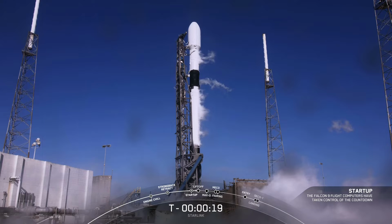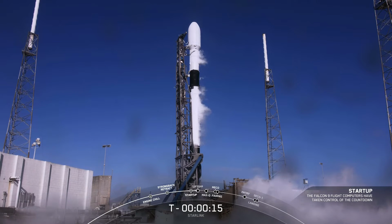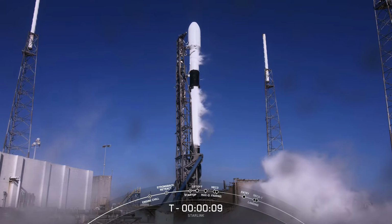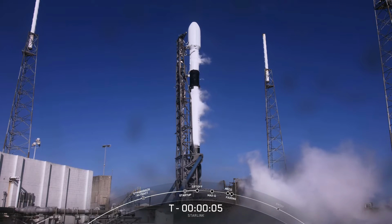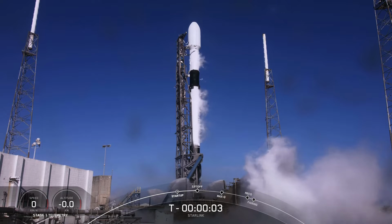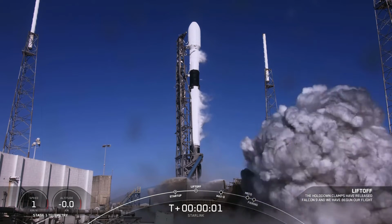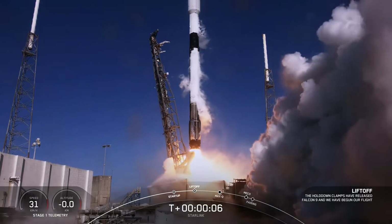T-minus 20. T-minus 15. T-minus 10. 9. 8. 7. 6. 5. 4. 3. 2. 1. 0. Engine full power. Ignition. And liftoff. Liftoff. Falcon 9.